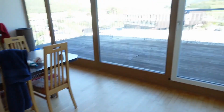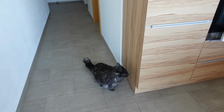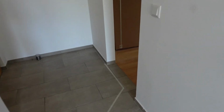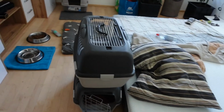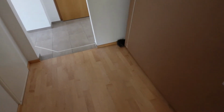Maybe he's overwhelmed with the new area, like outside, but Mika's just gone. Let's look for him. Mika! Mika? Wo bist du? Hey, where's my cat? Mika!